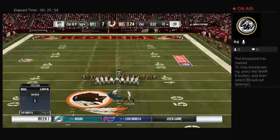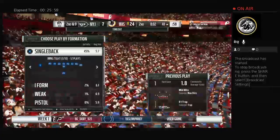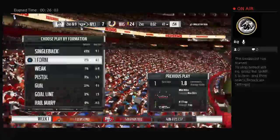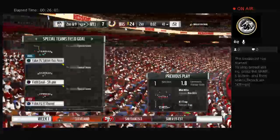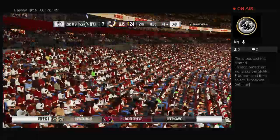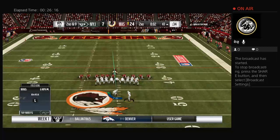So with 2 ticks left here in the half, on is the field goal unit. And now a timeout defensively after that first down play. So they're going to make this offense sweat out half number 1. So this will be spotted on the midfield logo. It's a 58-yard attempt.